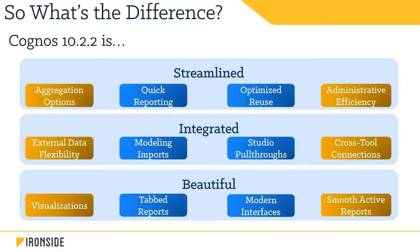Some of the studio enhancements and cross-tool connections and beautification. Visualizations, which is one of the major things that IBM has brought to the table with the analytics user interface, user experience rather, or AUX. You might want to write that down. That's the new buzzword that's out there right now. Making it much easier for people to consume data quickly, easily, efficiently, and effectively. Beautification, something called tab reports, being able to update the interface and smooth active reports.